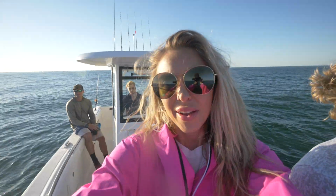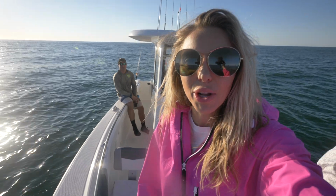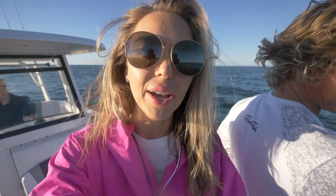All right, guys, got our dudes in the back. Got Robby, Andrew, our good buddies. And y'all, we're gonna cruise on out to the first spot. We're just seeing if we can pick up some cobia on the way. So I'll see you guys out there in a minute.